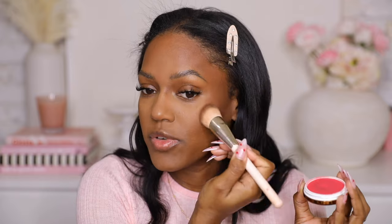For blush, Danessa Myricks. Oh, I love these blushes. They're so good. This Yummy Skin Balm formula is one of my favorites. The formula is amazing.